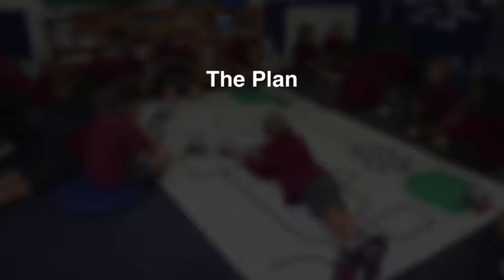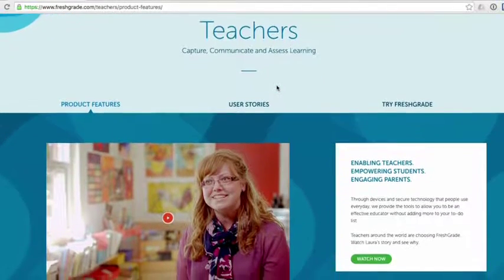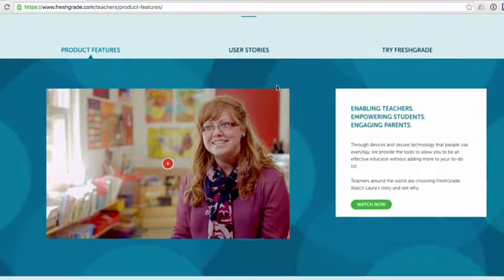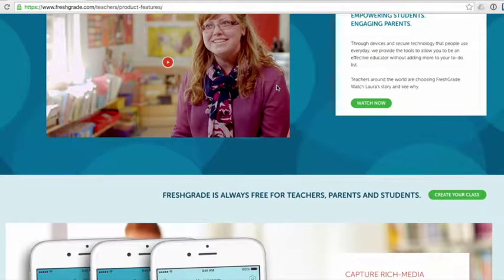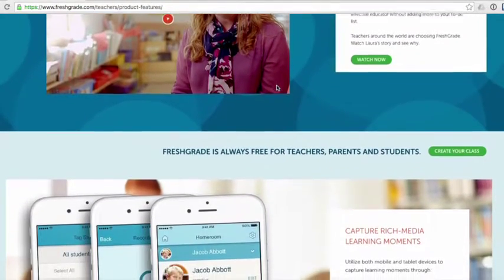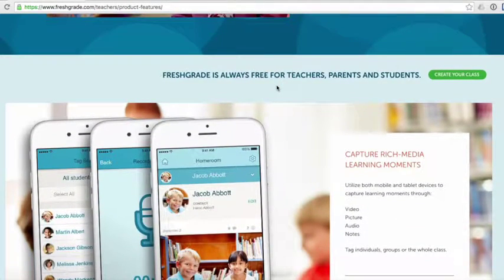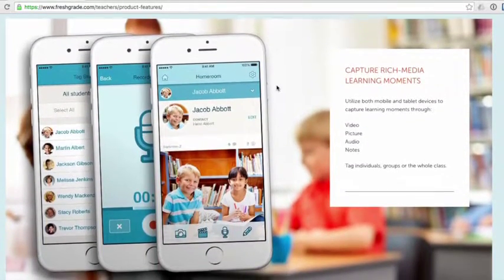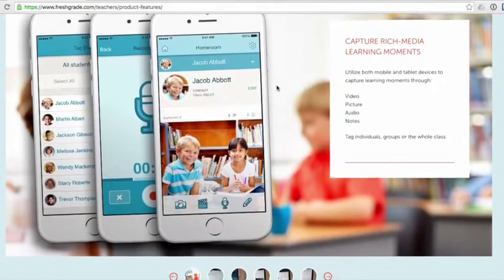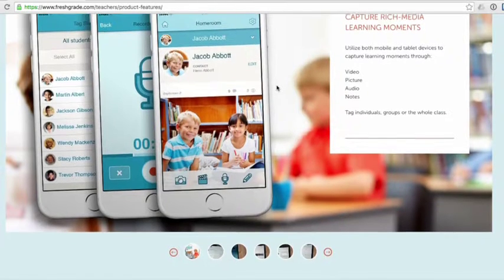Our plan is to implement a program called FreshGrade. FreshGrade is a free site that holds individual student portfolios. It has its own apps that a student can easily use to record their reflective discussions and revisit at any time. FreshGrade can also be shared with whānau and commented on by them. This will allow for the children to share their learning with the evidence to support them as they begin to discuss their learning outside of the classroom. Alongside the technology, we are looking at ways to support the children's reflective discussion, which we will discuss later in the video, based on evidence by Guy Claxton.